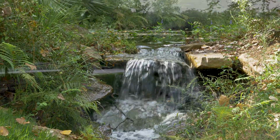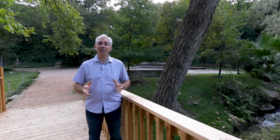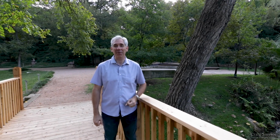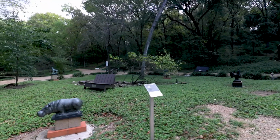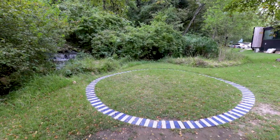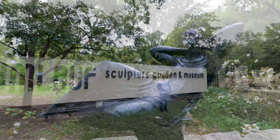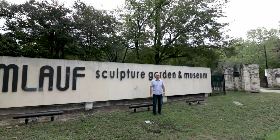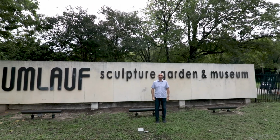The grounds at UMLAUF are gorgeous, and it's available for rent for weddings, parties, or other private gatherings. There are so many amazing things to see here at the UMLAUF Sculpture Garden and Museum. It is definitely worth your time to take a visit.